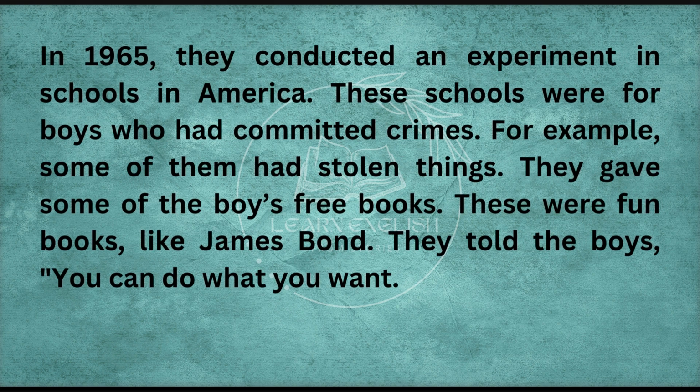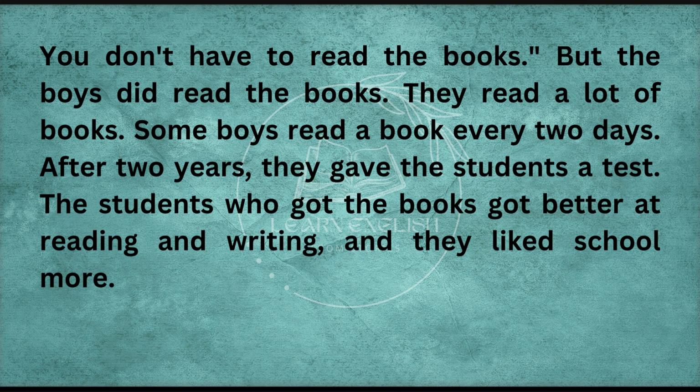In 1965, they conducted an experiment in schools in America. These schools were for boys who had committed crimes. For example, some of them had stolen things. They gave some of the boys free books. These were fun books, like James Bond. They told the boys, you can do what you want. You don't have to read the books. But the boys did read the books. They read a lot of books. Some boys read a book every 2 days.